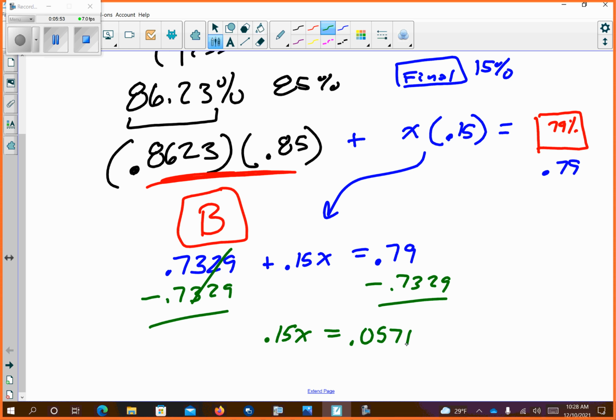Still with me on the math? Get x by itself. I'm going to divide each side by 0.15. Oops, I messed up. 0.0571 divided by 0.15. Oh, wait a minute.